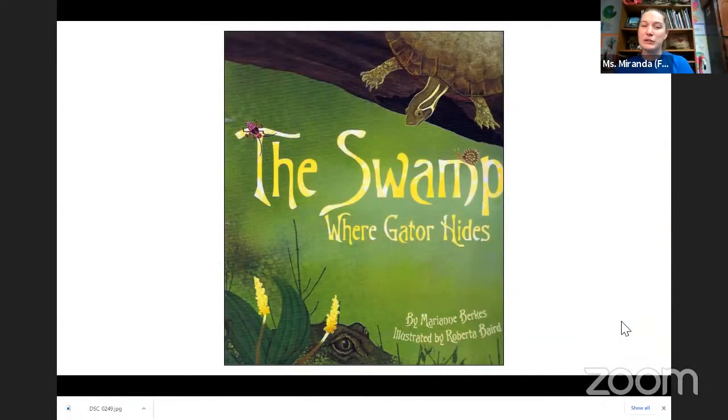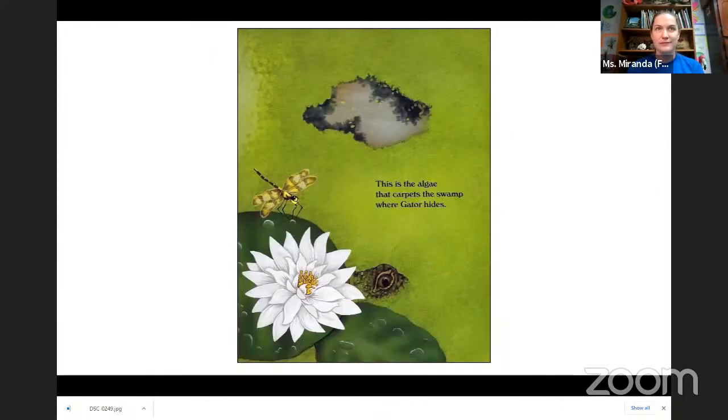I'm going to be reading a book to you called The Swamp Where Gator Hides by Marianne Burks, illustrated by Roberta Baird. This is the algae that carpets the swamp where gator hides.